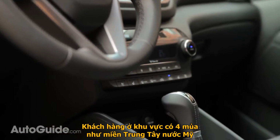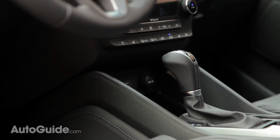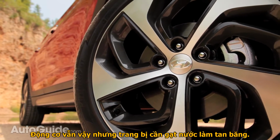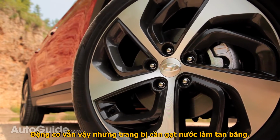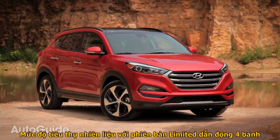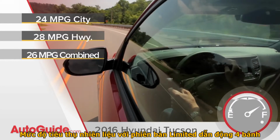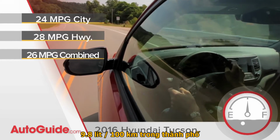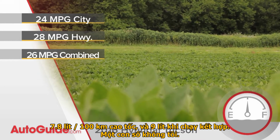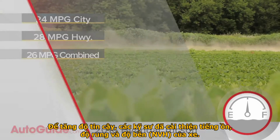For motorists residing in areas that receive all 4 seasons, like the Midwest, selectable all-wheel drive is available with either engine. And when you get all-wheel drive, you also receive windshield wiper de-icers, because, you know, weather. In the consumption department, this Tucson Limited all-wheel drive stickers at 24 miles per gallon city, 28 highway, and 26 combined, which is not too bad.